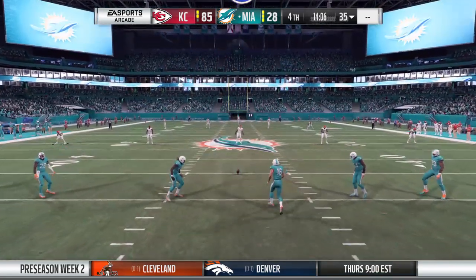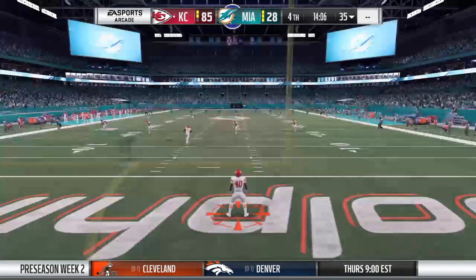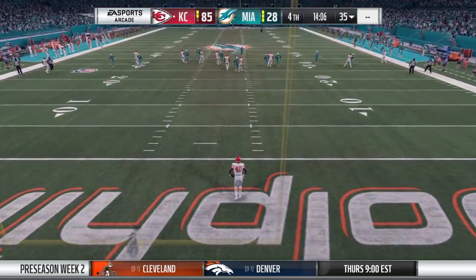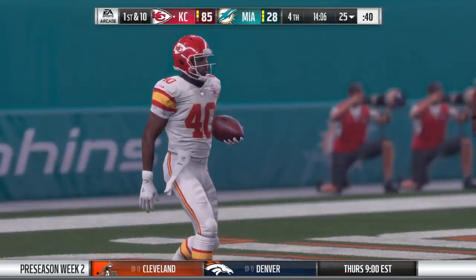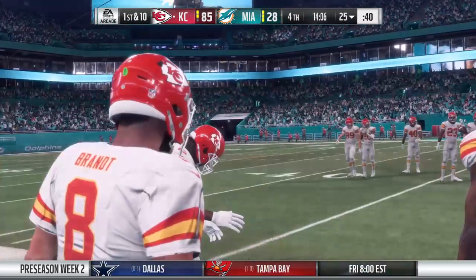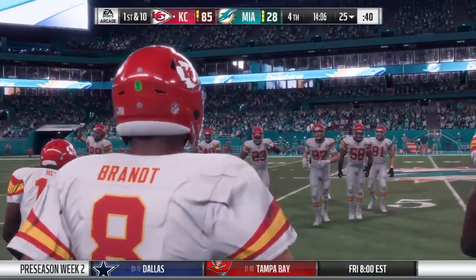Out is the kickoff unit as they run up and send this one away. That'll be taken in the end zone. And he'll elect not to return this one, so they'll bring it out to the 25 on the touchback. And now here comes Kansas City.